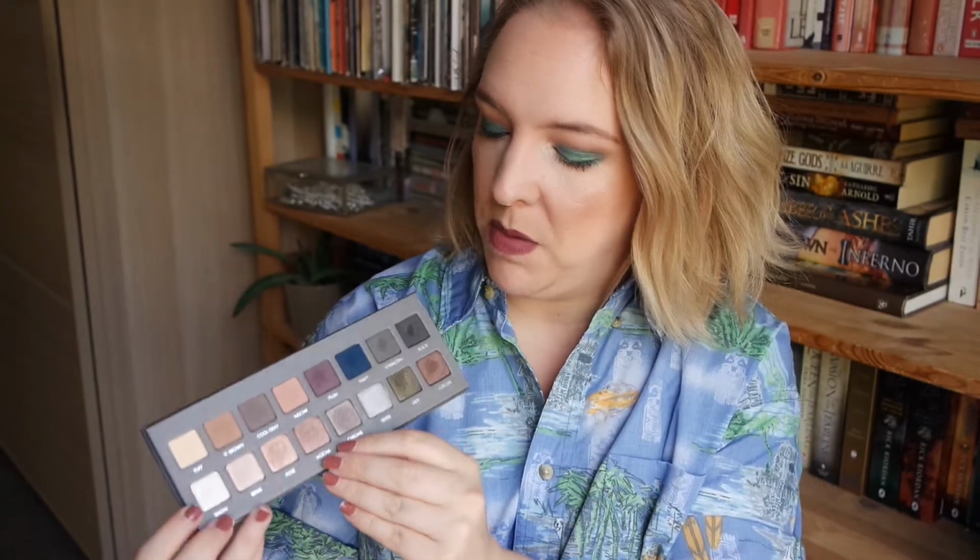I think that another great palette to allow to play around with color but still be neutral is the Lorac Pro 2, simply because you have this olive green here, you've got a navy and a purple, and I think that if you want to apply color to your eyes and still be neutral, that these are very safe colors to play around with.